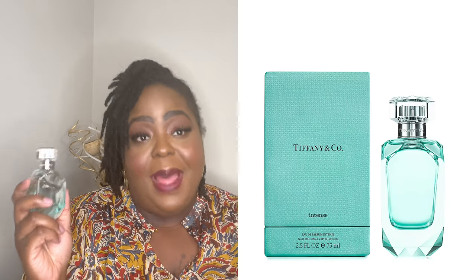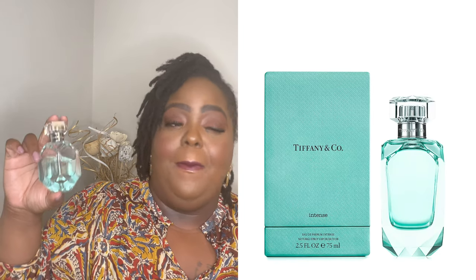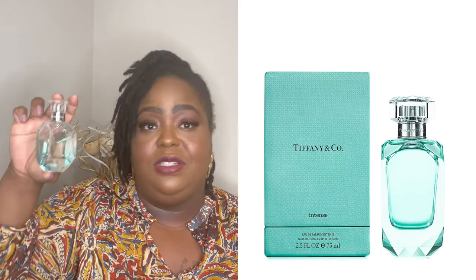Okay, guys, so this next scent that we're going to talk about is Tiffany Intense. And guys, this bottle is so pretty to me. When I first saw this bottle, I said the bottle looks like the perfume should smell good. And that's exactly what it smelled like. It smells good. This bottle looks amazing on a vanity, just the way it is.